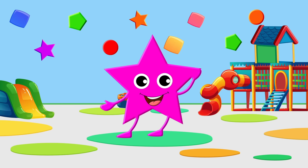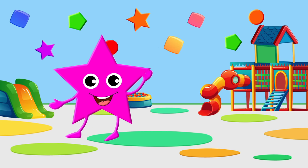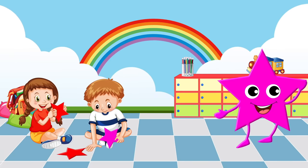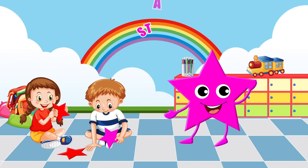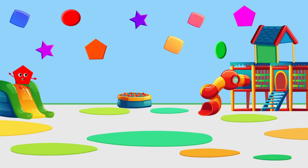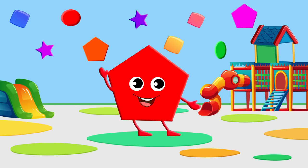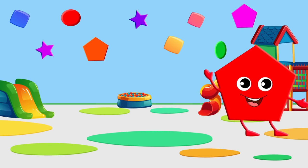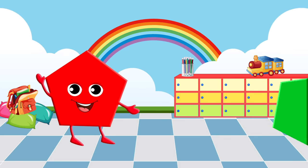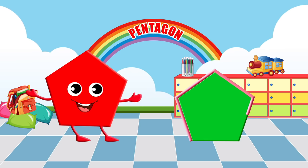Star. Yes, star. Kids making star shapes with their hands. Pentagon. Mysterious and magical star.